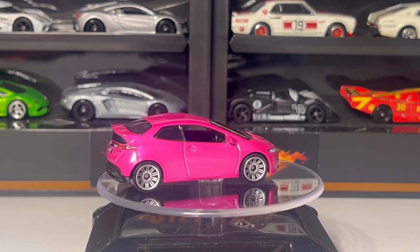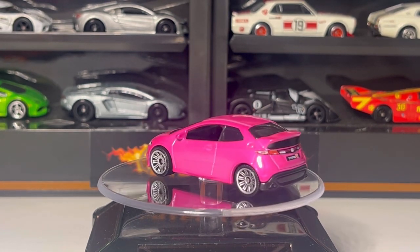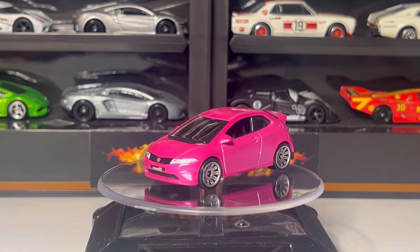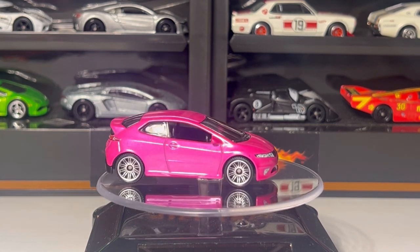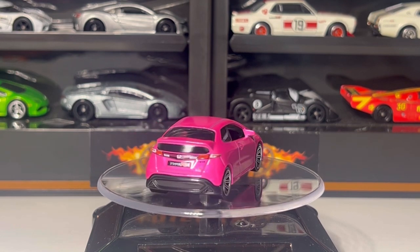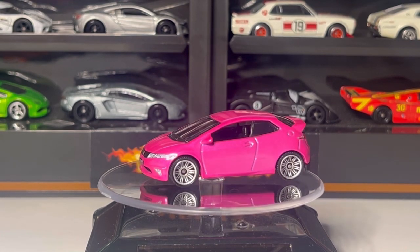Next one up is the awesome 2008 Honda Civic Type R. This car is spot on in my opinion. As you can see, it comes with a very nice hot pink, black interior, nice chrome wheels. It's got very nice details on the front. You can see the Honda badge. The grille is nicely done. It's got no windows on the front or front passenger sides, but all the other windows are dark. Take a look at the back details, guys. This car again speaks for itself. Very nice piece in my opinion.